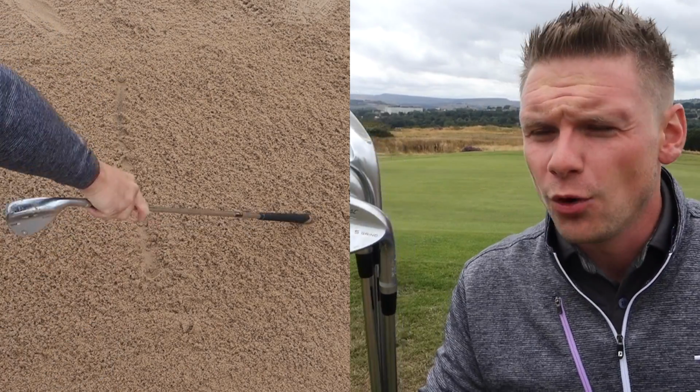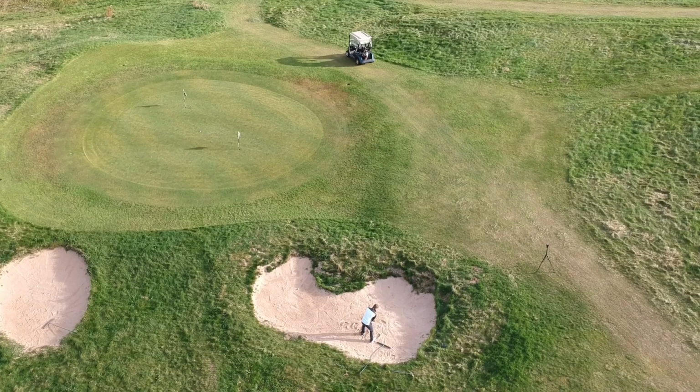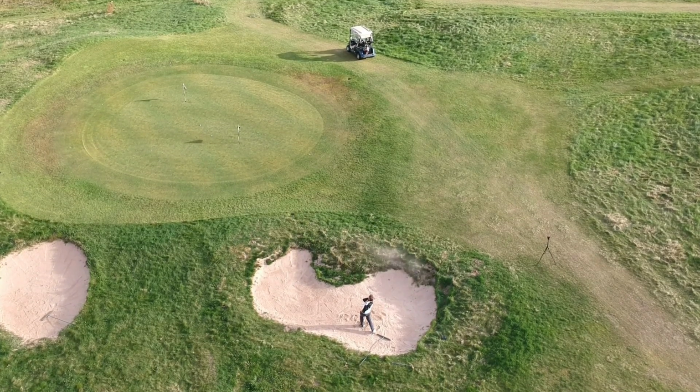Tip number 4, what gaps should you have with your wedges? For me, like I said earlier, I have 50, 55, well, 54 set at 55, 60. I find that gives me plenty of options around the greens for chipping, different trajectories, different lies, but also different distances. This is another point that we're going to touch on, but definitely you need to think about what gaps you have in your wedges.